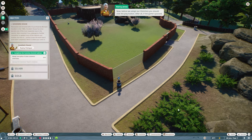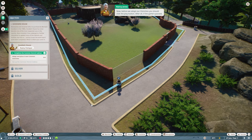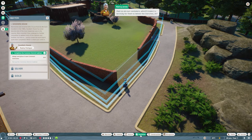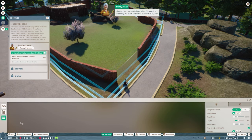Now, before we adopt our ostriches, you should click the play button. After all, if the game's paused, then so are our caretakers, which will make it a bit tricky for them to deliver the ostriches, eh?